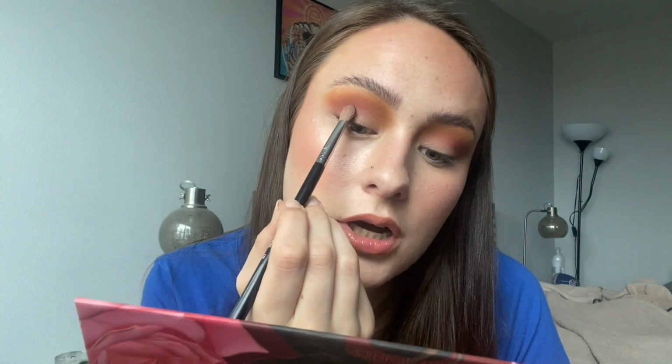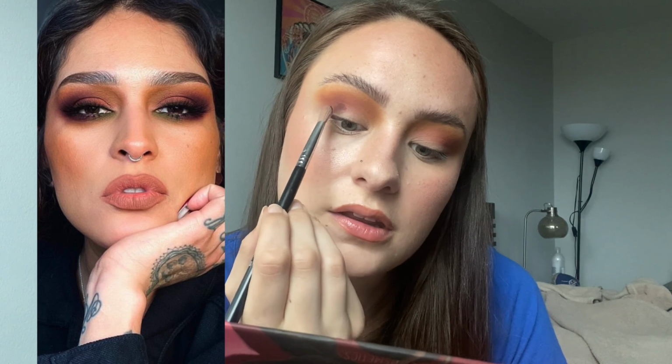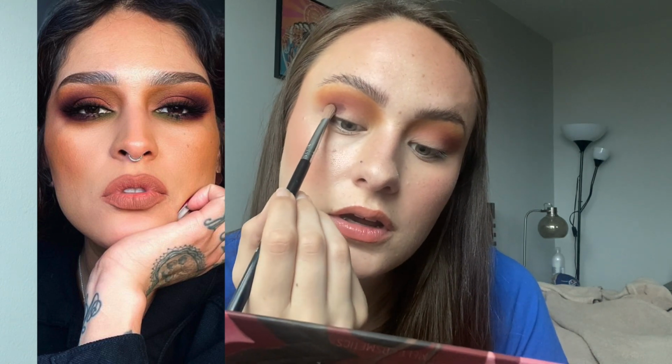Okay, I'm gonna use a Sigma E25 blending brush. It's kind of a flatter blending brush compared to this E38 that I'm using. If you can tell, there's quite a difference there. I'm gonna go into this deep burgundy LX Queen, and I'm gonna keep this concentrated kind of on the tip of the brush and then a little even lower onto the lid and like barely in that crease. Keeping this out here.